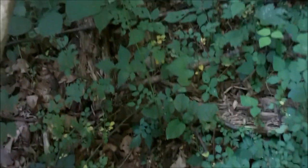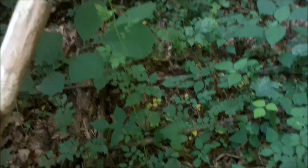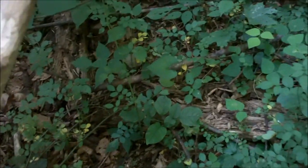Hey y'all, I'm on the trail the way that the deer went. I'm right near the creek. It's to the left of me. But right before I go to the creek, I'm going to show you this, what I just found. A fresh deer track here from those deer.